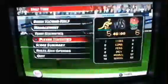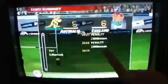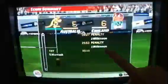We got a score summary. As you can see, in the 9th minute there was a penalty by Wilkinson, and now in the 25th minute another penalty by Wilkinson. But in the 30th minute, Mortlock managed to snatch a try in.